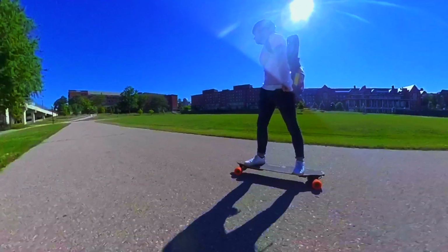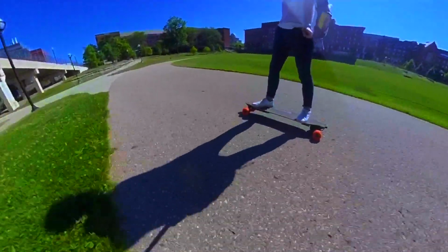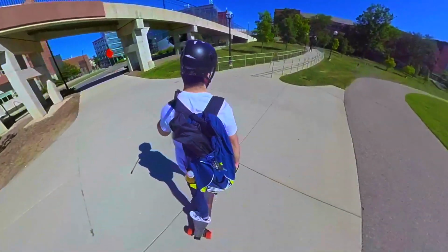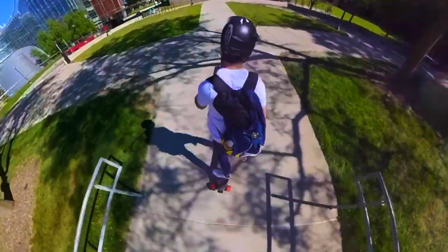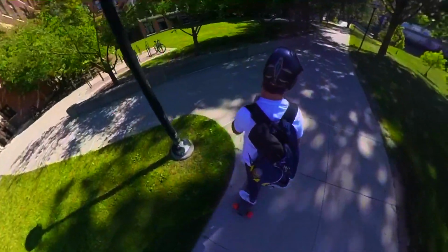My biggest concern with buying a boosted board by far was the bumps. So I live in the Midwest now, and roads and sidewalks are horrible. There's potholes, cracks, uneven surfaces all over the place. In fact, I bought a normal sort of cruiser board before I bought this just to make sure that it could get over the bumps. The cruiser board was not great on the bumps, but I was like, you know what, let's just go for it. Turns out the boosted board is way better, especially with the wheels that came on this.